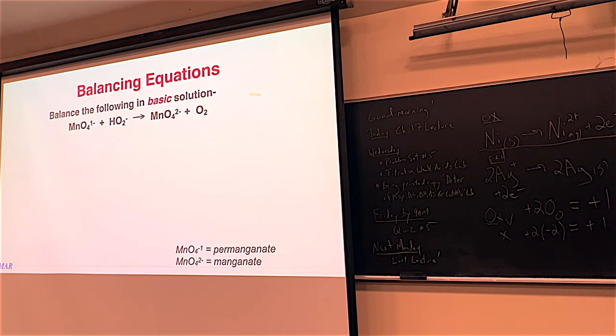So anyway, this reaction has a permanganate ion, and MnO4 2- is called manganate. It's a weird polyatomic ion. And this thing right here is a peroxide, and it's going to oxygen. Now, definitely something's going on here, because permanganate to manganate have different charges. So this is redox. This one's also going to be in base.